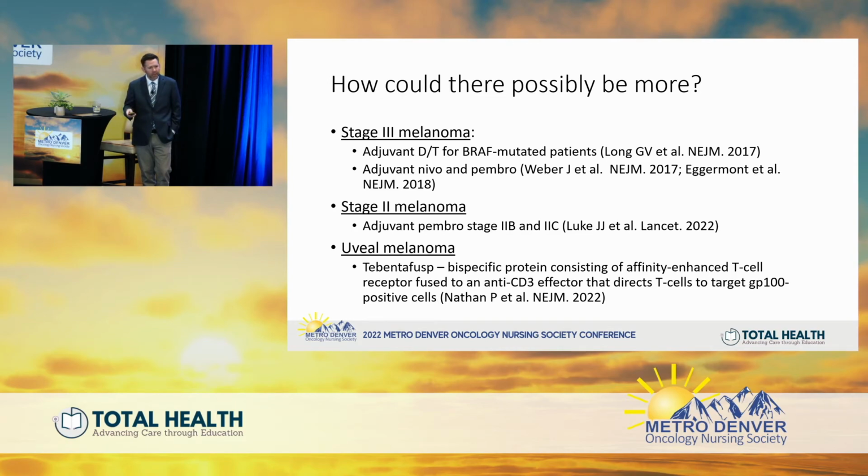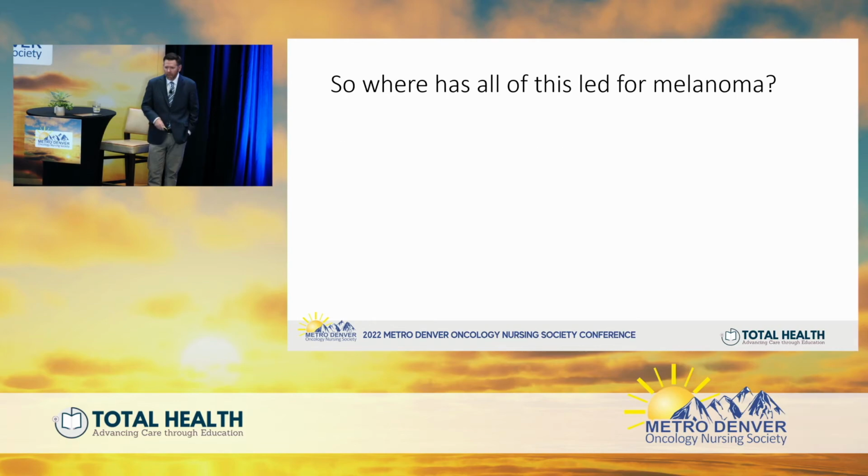And then for uveal melanoma, which is cancer of the pigment cells of the uveal tract or the choroid of our eye. It's a rare type of melanoma, but very difficult to treat. Previously there was no approved therapy, and now we have an agent called tebentafusp, which was approved earlier this year. It's a novel immunotherapy that brings the T cell into proximity of the melanoma cell. Dr. Davis is going to talk about this, but we now have a treatment option for uveal melanoma, which has been very exciting.